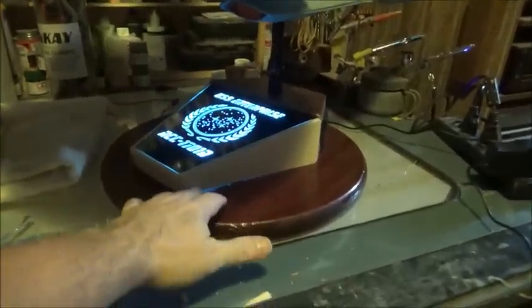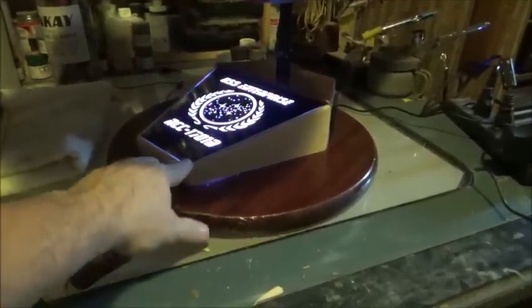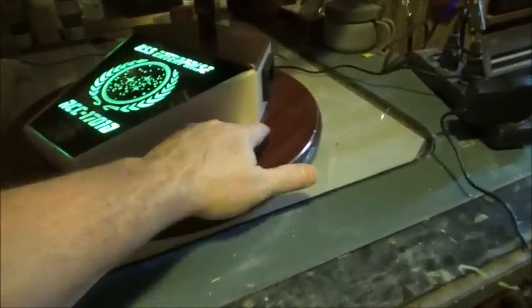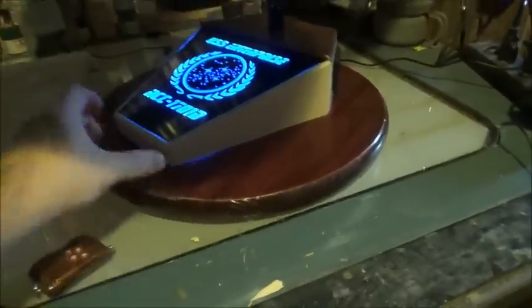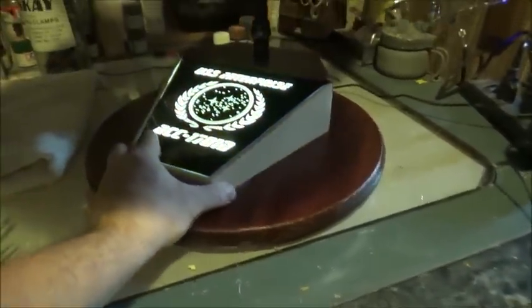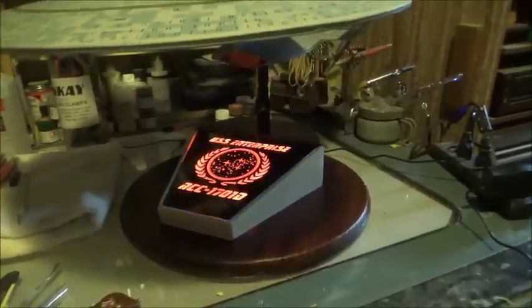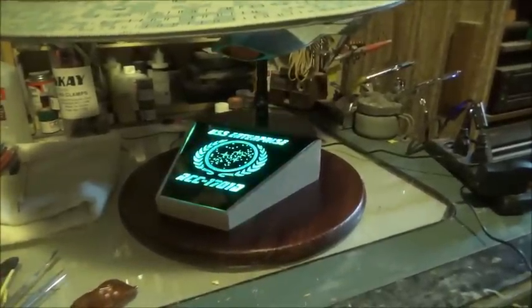I've got a light leak under here to take care of. I don't like that. I don't know the best way to take care of it other than putting some sort of caulking or something around the bottom there, which I don't know if that's what I want to do. But the base is in place. I can even change the colors of that if I want.